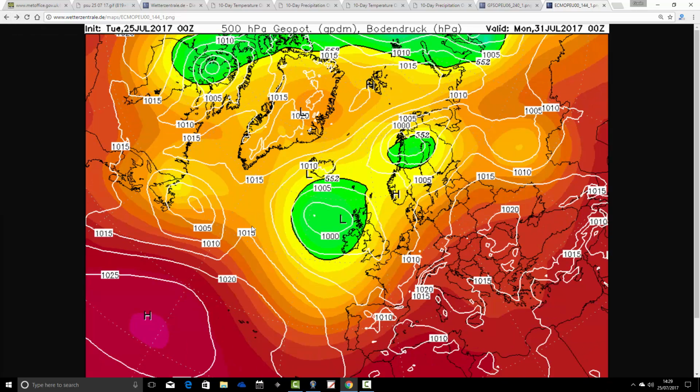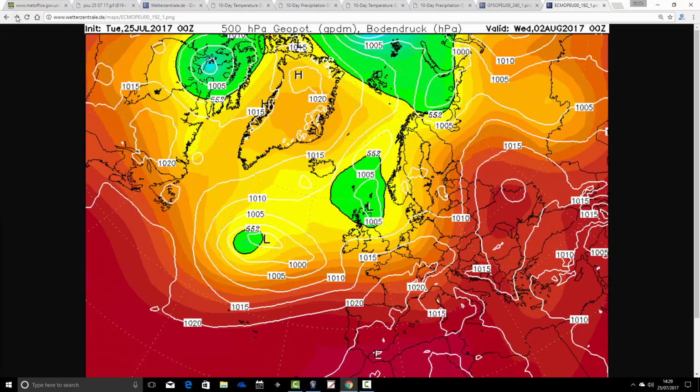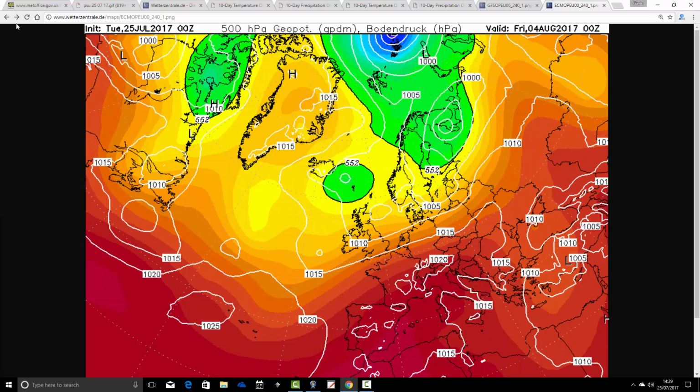Into the start of next week, low pressure again is coming in off the Atlantic, no doubt bringing some showers and longer spells of rain. And then we go to a week away, which is Tuesday the 1st of August, and it still looks unsettled. Low pressure out to the northwest, bringing in showery bands, fairly coolish sort of temperatures as well. There's no real change as we run up towards day 10.